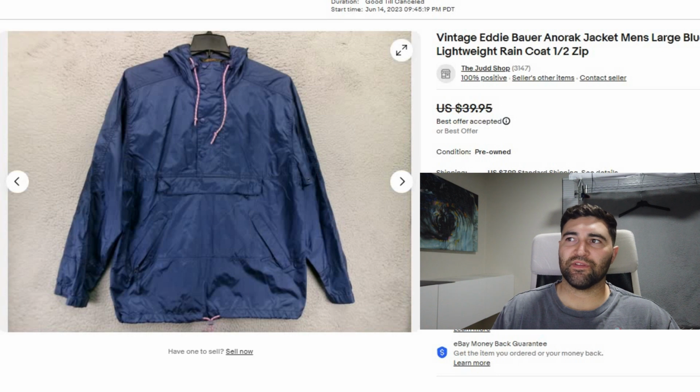Sale number 9 was a vintage Eddie Bauer anorak jacket. This one was pretty sweet and it had these multicolor strings. Anyways, it took 3 months to sell and it sold for a best offer of $30 plus shipping.